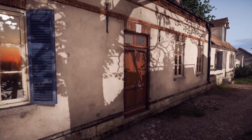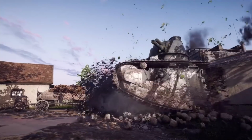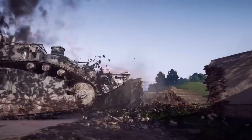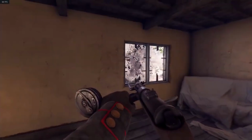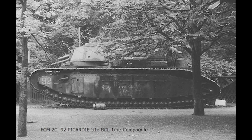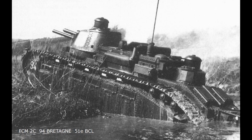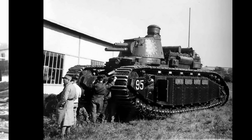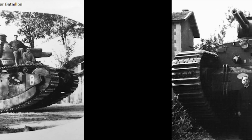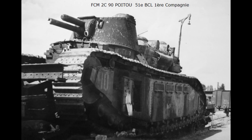The 2C arrived too late to see combat in the First World War, and the initial order of 300 tanks by March 1919 was reduced to 100 and then 10. These 10 were sequentially numbered and named after ancient regions of France. They were number 1, Provence, number 2, Picardy, number 3, Alsace, number 4, Bretagne, number 5, Touraine, number 6, Anjou, number 7, Normandy, number 8, Berry, number 9, Champagne, and number 10, Poitou.